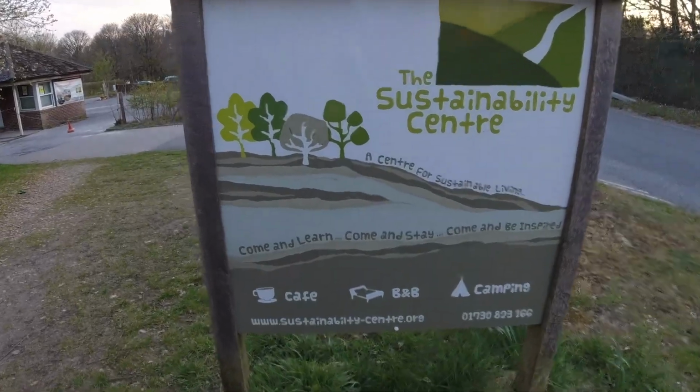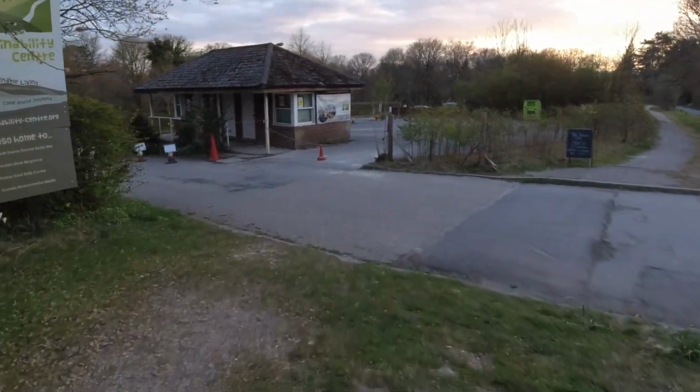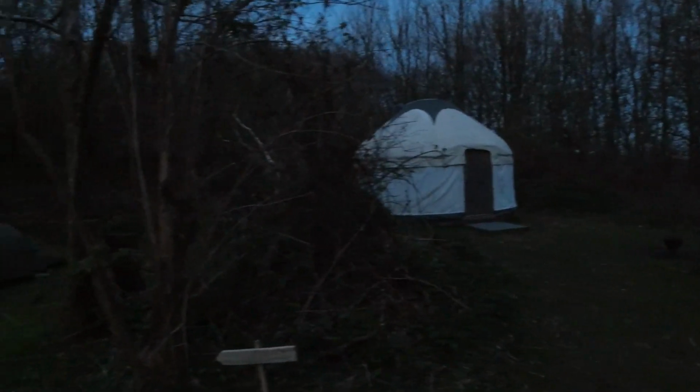Finally, the Sustainability Centre. Yay! Now to find our pitch and put the tent up. Well, there's a yurt there, but we're not in a yurt, we're in Wren. And we've got a little fire pit, so we're going to have a fire later. We've got our little tent set up, so we're all good to go. Just going to have a cup of tea and a flapjack, then we'll get our couscous and fish on the go, start the fire at some point, and that's our little home for the night.